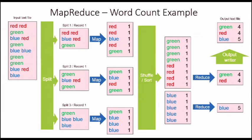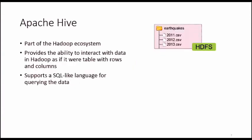It's a programming model. It's not a language. It's not a particular piece of software. It's a model. Okay, Hive. Hive is, when we were talking earlier, another important part of the Hadoop infrastructure that you need to pay attention to, the ecosystem.